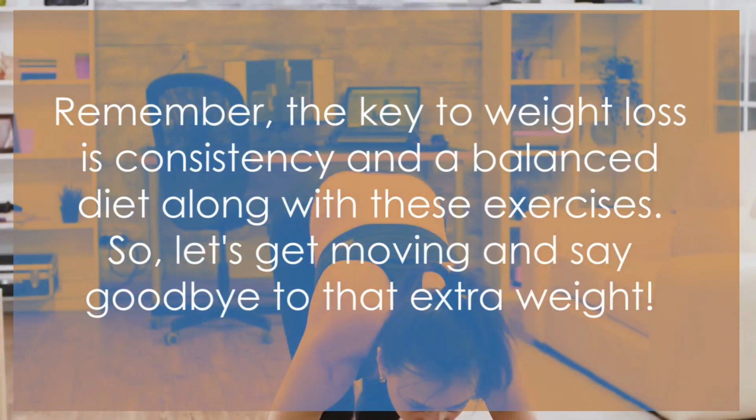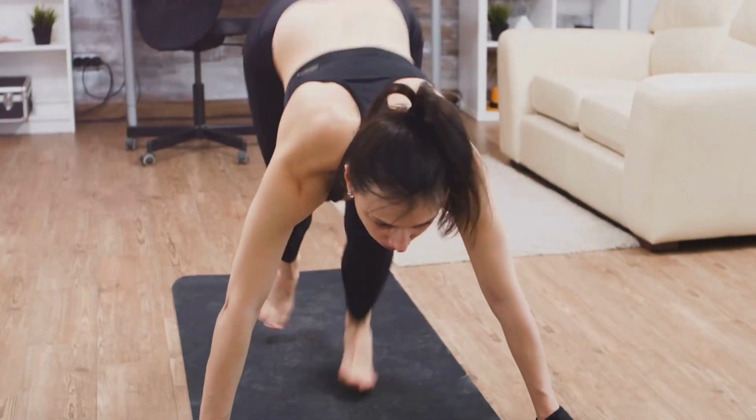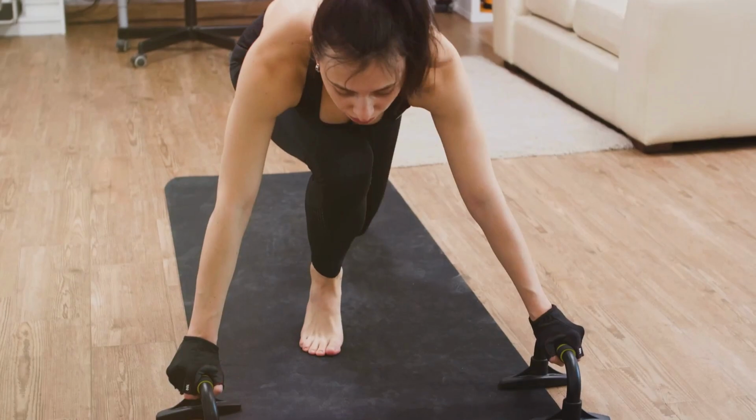Remember, the key to weight loss is consistency and a balanced diet along with these exercises. So, let's get moving and say goodbye to that extra weight.